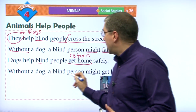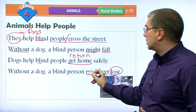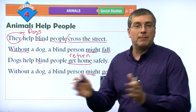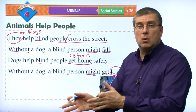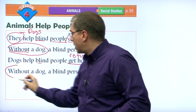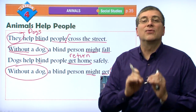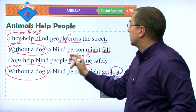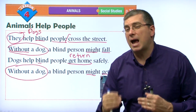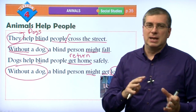Without a dog, a blind person might get lost, right? So without a dog, a blind person might get lost. They don't know where the home is. So how do they know which way to go? They can use a dog. We have two interesting expressions. Without a dog, right? This means if they don't have a dog. If there is no dog, then he might fall. He might get lost. Two things that might happen, maybe happen. Not for sure, but maybe it will happen.